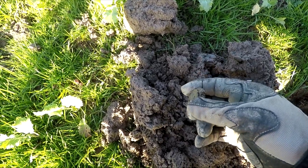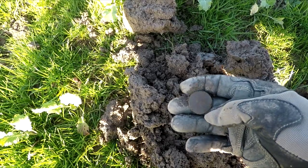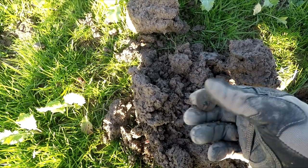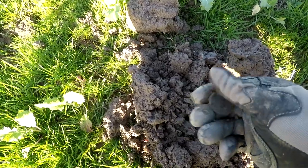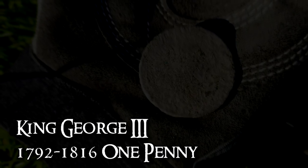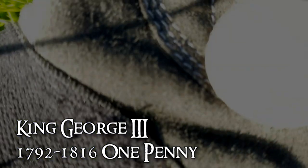Let's pop it. See if we get any definition off of it. A little bit. Let me get my other camera. Let's clean this up, see what we come up with on this one. Hopefully it's an old one. Best I can tell, it's going to be King George III. It looks like the bust is looking off to the right. If that's off to the right, that's going to be King George III.